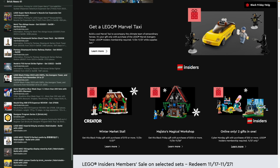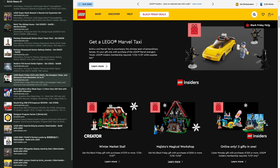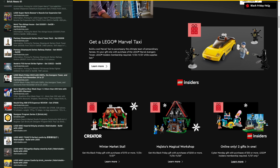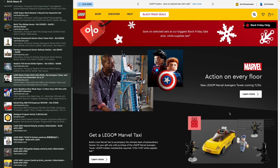You won't get these 2 polybags because these are for Cyber Monday, for the 27th, and then you won't get the other 2 gift with purchases. So basically, in a nutshell, if you buy on Friday, Saturday, and Sunday, you get the Marvel Taxi and Winter Market Stall and Magical Workshop. If you buy on Monday, you still get the taxi if they still have it. That's of course also a big question. And these 2 polybags. So from my point of view, if you intend to buy the tower, then buying directly on Black Friday is the best option, and better be quick about it because who knows how fast the gift with purchase will run out.